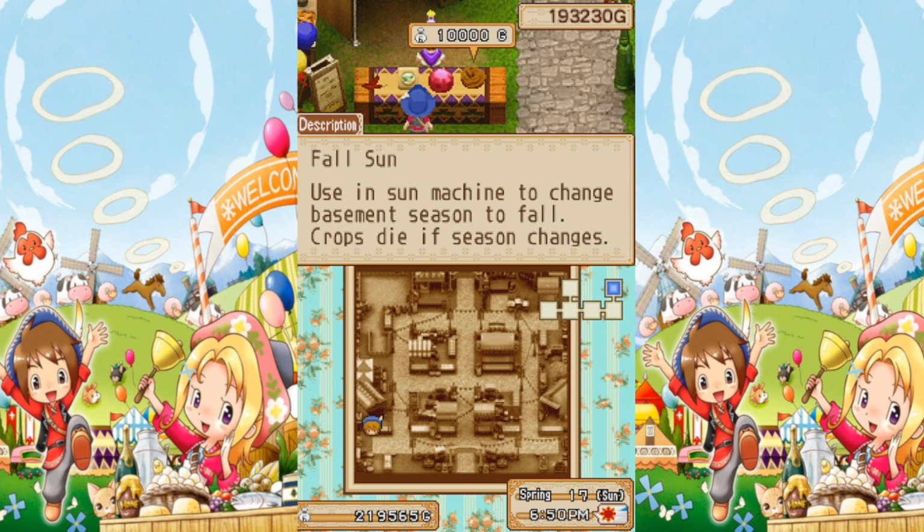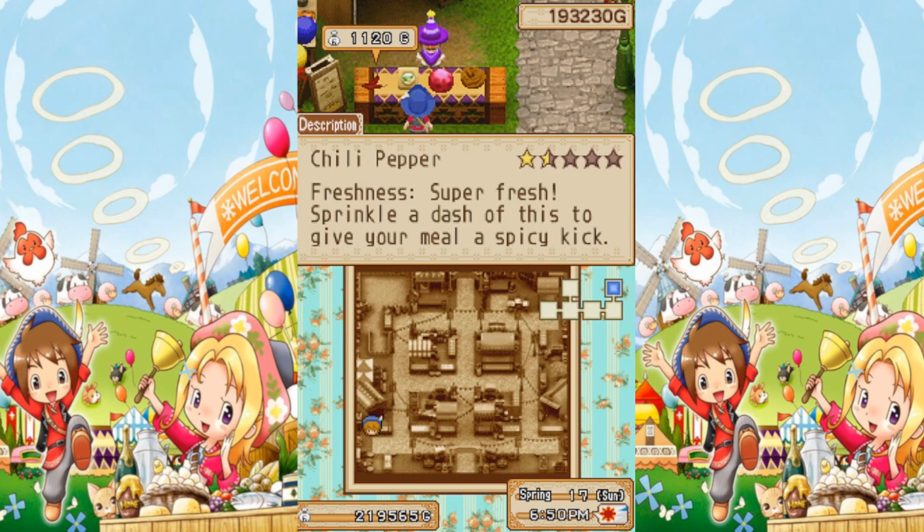I don't want to buy it right now just because I have so many spring crops in my basement, and I'm pretty happy just going with the seasons right now. And he should sell the suns all year round. So he might not have the fall sun next time, he might have the summer sun. He will have these suns available. You just kind of want to have a look every bazaar and see which one is here so that you can buy the one that you want.